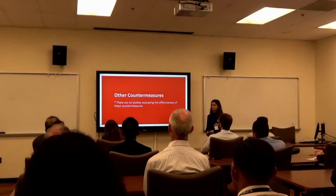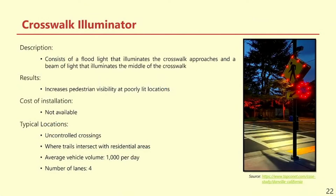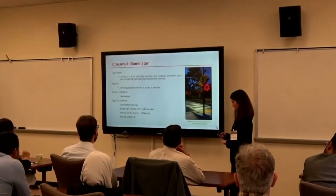Other countermeasures, as I mentioned before, have no studies evaluating their effectiveness, and we get this information from the websites of the companies which provide them. The first one is the crosswalk illuminator, which consists of a floodlight that illuminates the crosswalk approach, and a beam which illuminates the middle of the crosswalk, and they increase pedestrian visibility at poorly lit locations, and they are installed at uncontrolled crossings where trails intersect with residential areas, and where the average vehicle volume is 1,000 per day, and the number of lanes is 4.